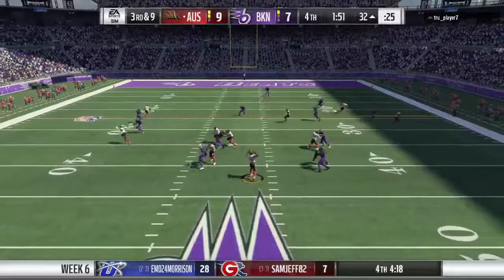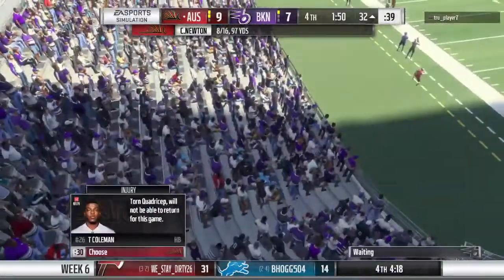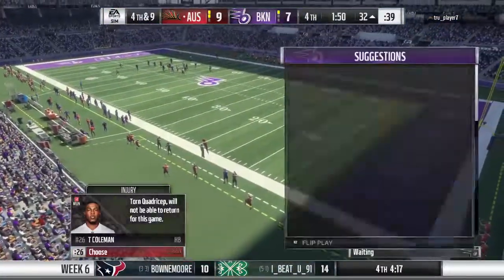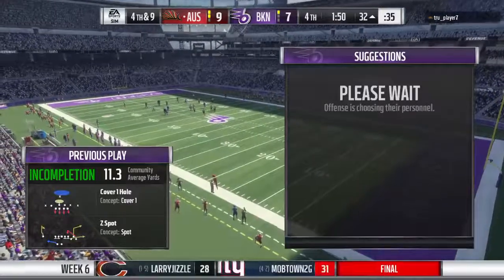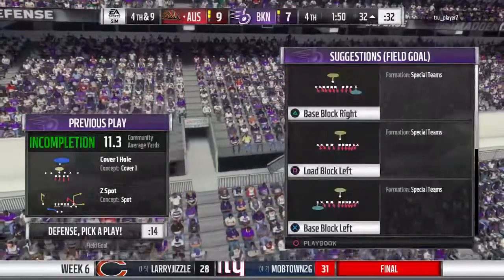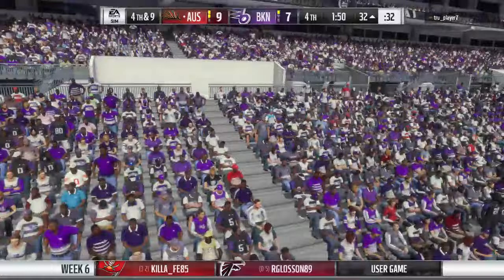Newton. And he couldn't hang on to it through the contact. Incomplete. 4th down now, and defensively, Charles, you know, they're just asking this crew for one more stop. And you know that they're feeling the momentum right now, but they have to be very careful not to get over-exuberant, overexcited, and blow an assignment and give up the big first down.